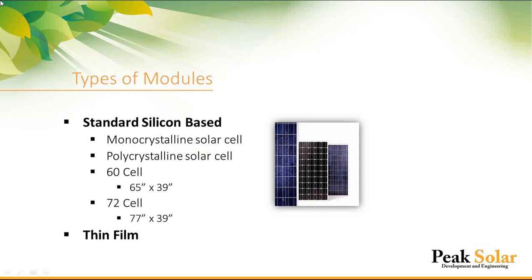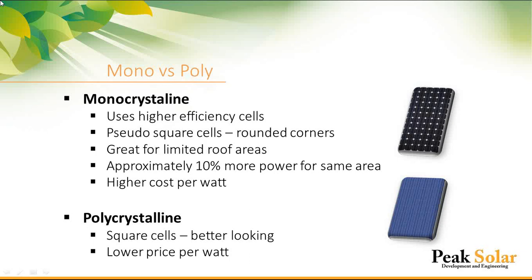A standard calculator would have a thin film, and that's really not that efficient. It's only maybe 4 to 10% efficient, whereas monocrystalline and polycrystalline are much more efficient. Now, what we're going to talk about is the difference between monocrystalline and polycrystalline solar panels.